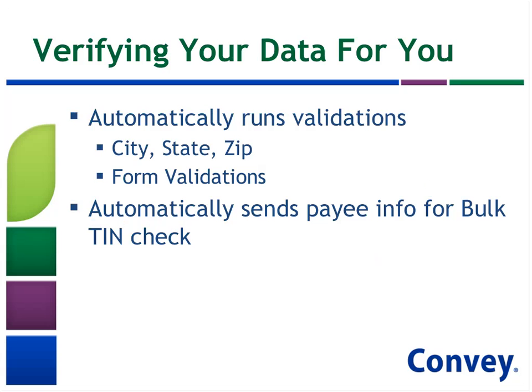The other beautiful thing about Taxport AP is really going back to this TIN remediation and its best practices around managing your identity information. Whenever you import or change payees, Taxport AP automatically runs the validations for city-state zip and form validations, and it actually sends the payee info for bulk TIN check upon a large import. If you make a change to a payee in the edit screen, it will rerun a real-time TIN, OFAC, and DMF check for that payee. All that's done for you. You don't have to request that of Taxport AP.